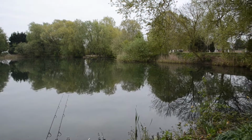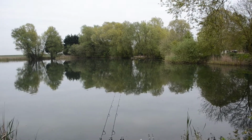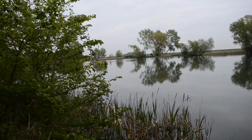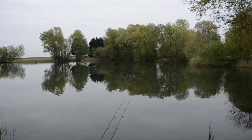Wow, peace and tranquility at Willow Lake. Love it. No noise pollution whatsoever. Just fish boshing out and heavily feeding. And they've definitely switched on. Well, they've switched on to my bait at least.